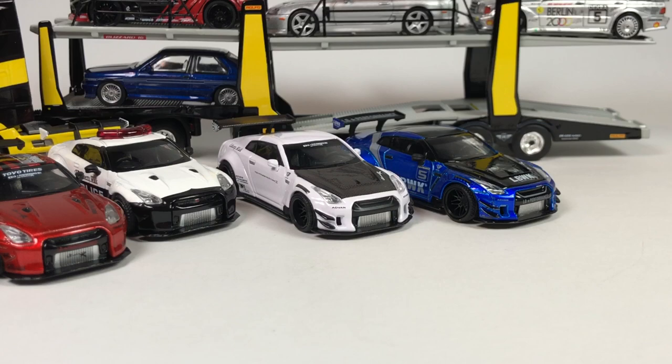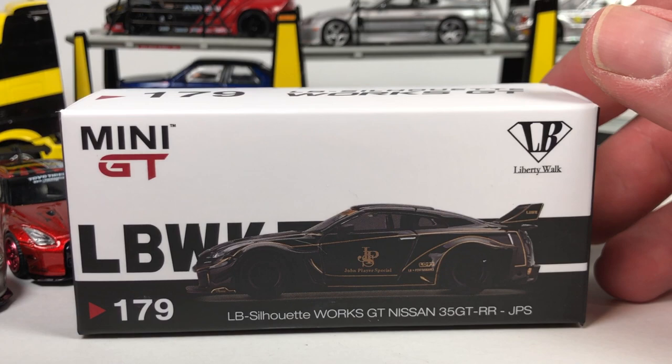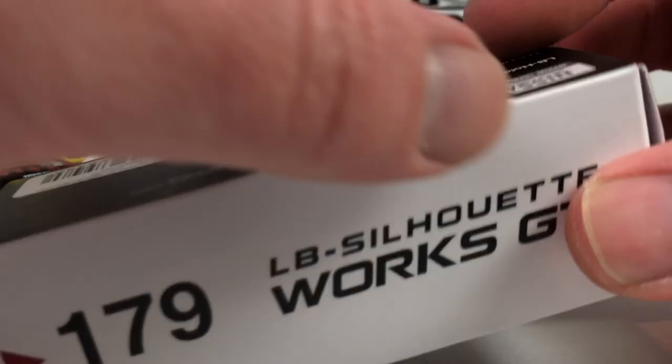Just really, really neat. But then we got this one, which I know is my favorite of this grouping. This LB Silhouette Works GT Nissan 35 GTR JPS, whatever that means. Oh, John Player Special. So this is kind of an homage to a Lotus livery, right? And this thing is just sick looking. If there's one out of this group that I would recommend, it would be this one. It looks really cool.